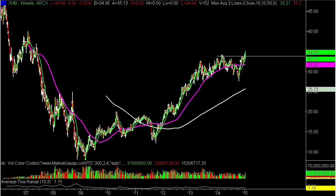They both look similar, but they're not exactly the same. As you'll see when we look at ITB, ITB did not make a significant high here in the beginning of 2014, so it's got more of a straight line breakout. I think they both look good, but they both have different compositions of their stock.